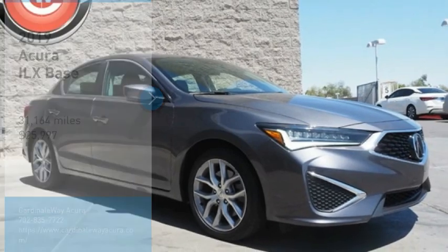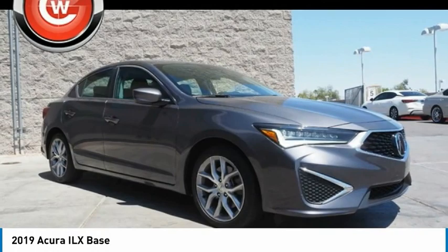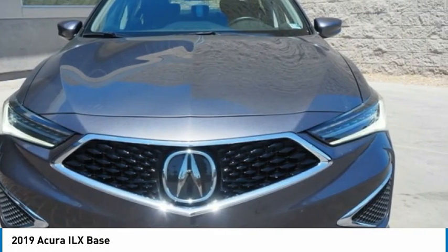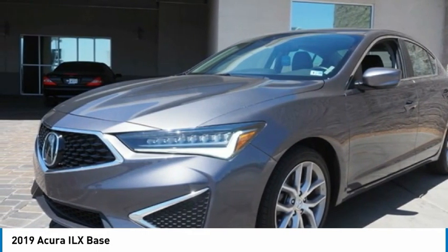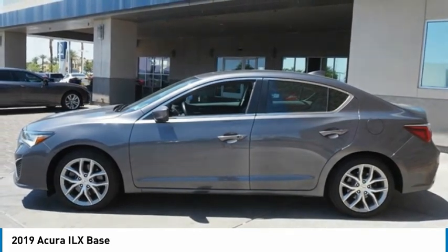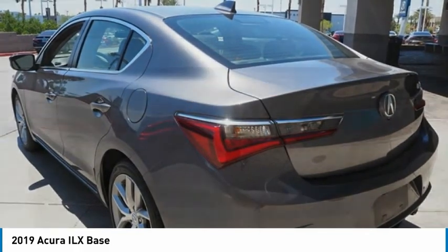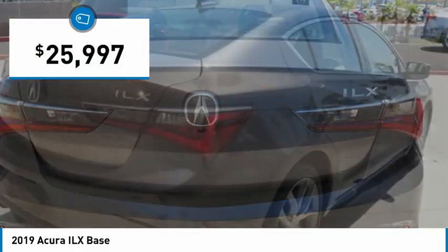The 2019 ILX. The luxury in the new Acura ILX includes leather heated seats and a powerful array of voice command and high-end technological advancements, while being powered by a high-performance engine that propels this compact sports sedan quicker than you may expect. If enjoying the drive is something important to you, then the ILX might be the one you are looking for, and is priced below $30,000.